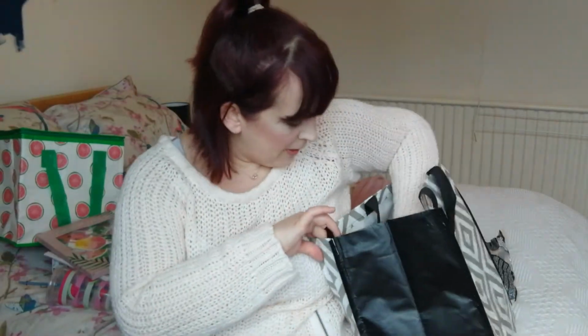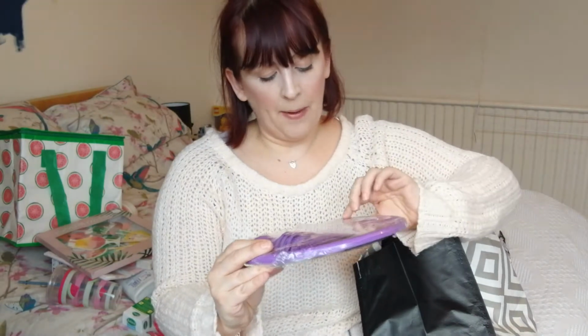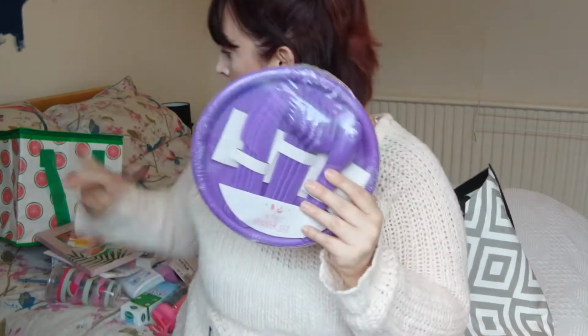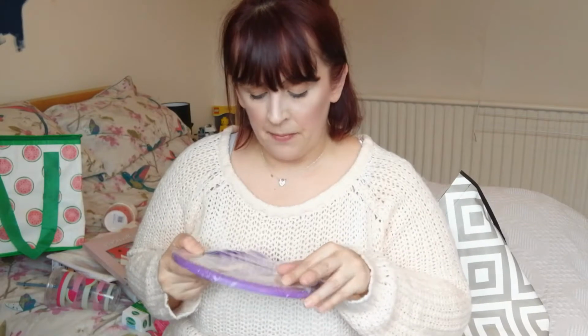And what else did we get barbecue wise? Oh, I got this for days out. I suppose you could have it for barbecues and stuff as well, but more for days out when you take a picnic. It's a 16 piece dinner set, so it's got four of each. So you've got four plates, four knives, four forks and four spoons. And they feel quite sturdy and thick. So I think this was £2, but with, this was also £2, but obviously with the 25% off, it makes them £1.50 each. So I thought that was a bargain, it doesn't look flimsy at all.